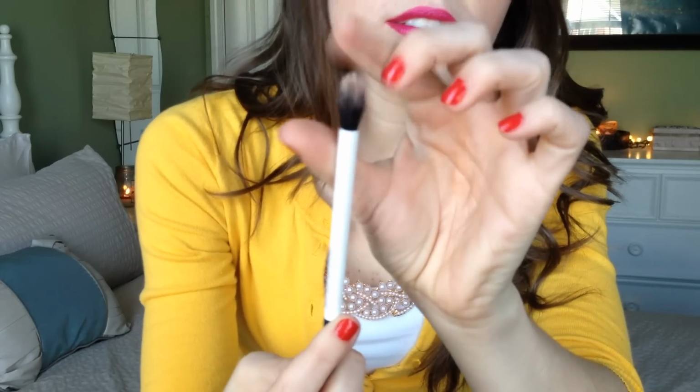It's called the Dual Fiber Eye Brush, and it's really, really small, and it's dirty. But what I like about it is that the shape of it is so perfect, and again, it's that duo fiber, just like the stipple brush from e.l.f. that I love.